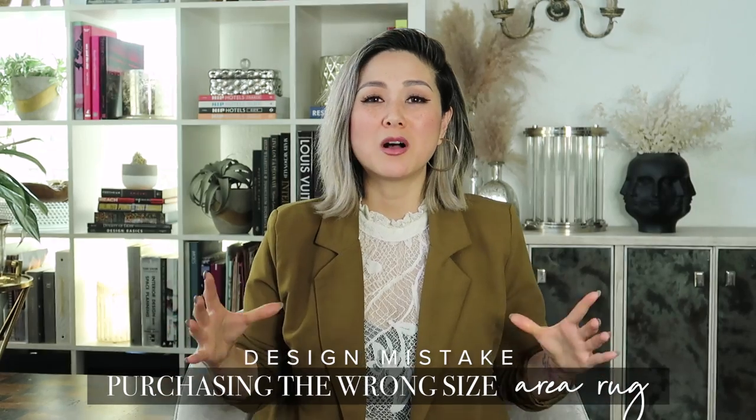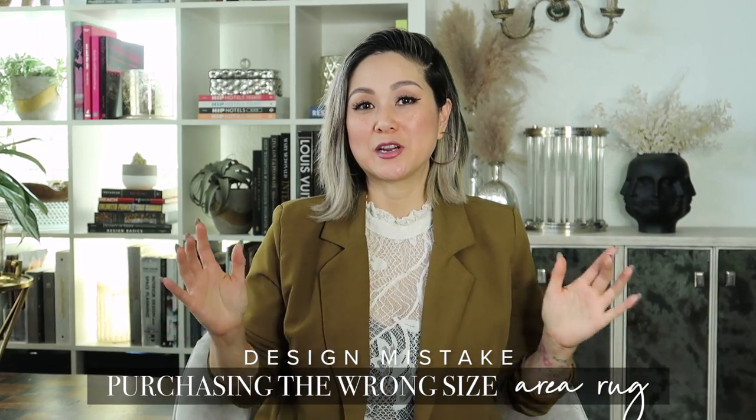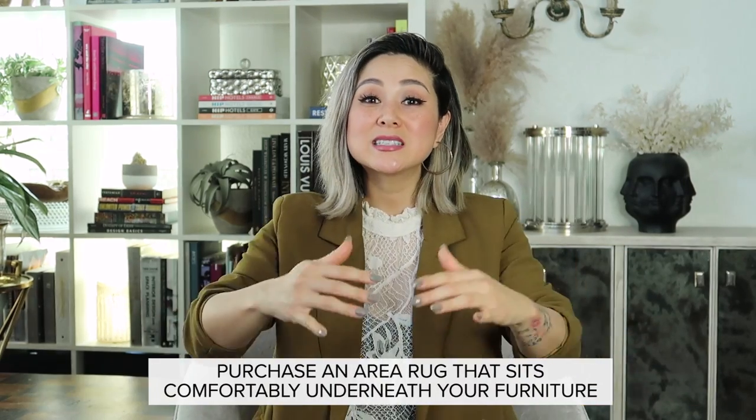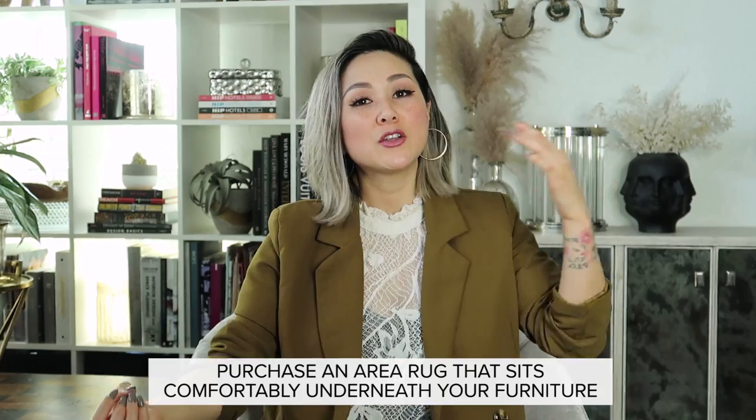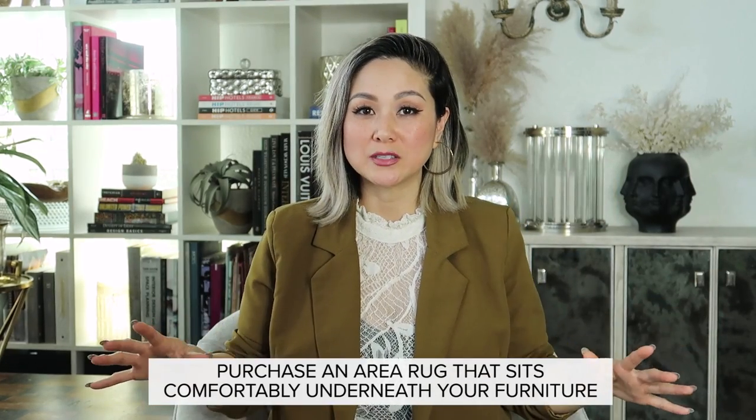Another design mistake you might be making is purchasing too small of an area rug for the size of your space. Let's break down what an area rug is. An area rug should define your area. An area rug does not mean you're defining the coffee table. So you need to purchase an area rug that sits comfortably beneath your sofa, your coffee table, your accent chairs, and then maybe some accent tables that are around it. I typically find that an 8x10 is way too small to define an area.